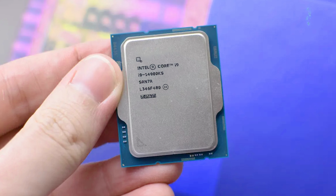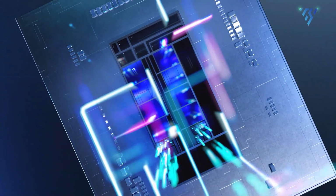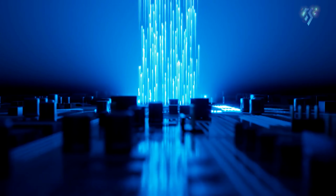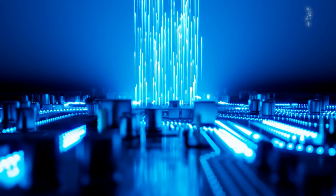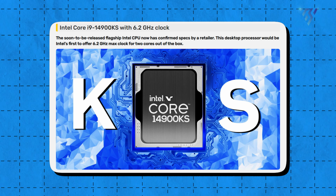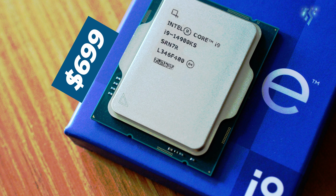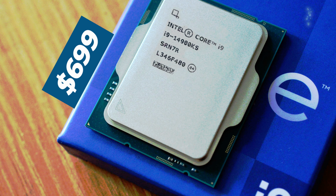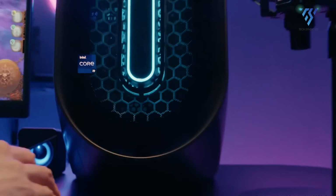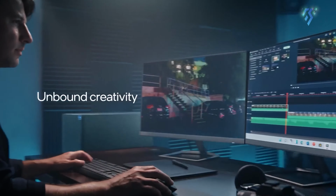The 14900KS might be a limited edition CPU, potentially available in smaller quantities compared to the mainstream 14900K. This could lead to higher prices and difficulty in acquiring the processor. The leaked spec sheet didn't include pricing details, but earlier reports suggested that the new KS chip would maintain the same $699 MSRP as its earlier counterpart. This indicates that the i9 14900KS won't see a price hike, but it will remain a costly chip nonetheless.